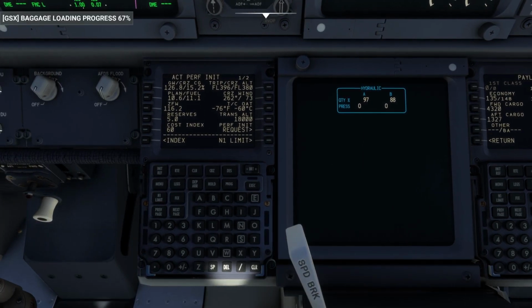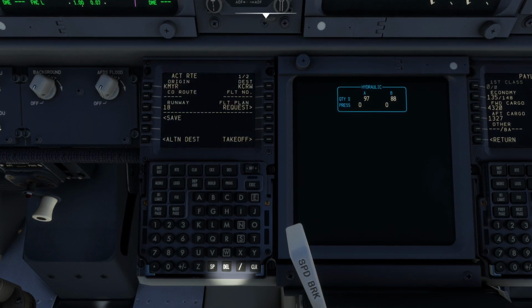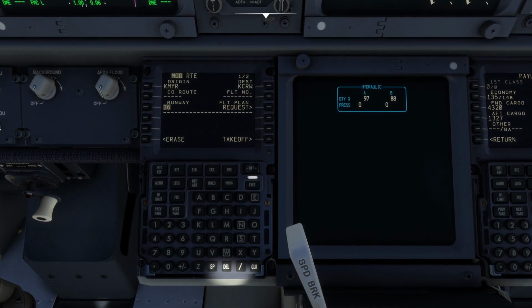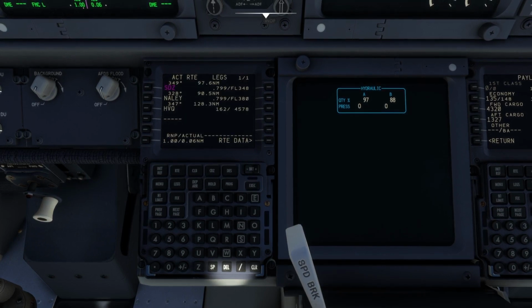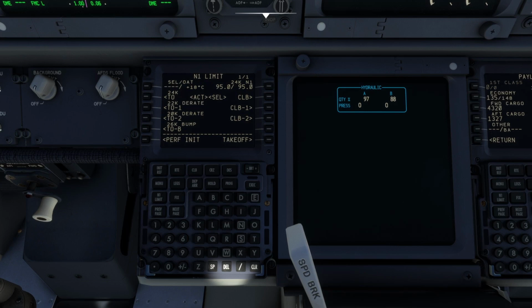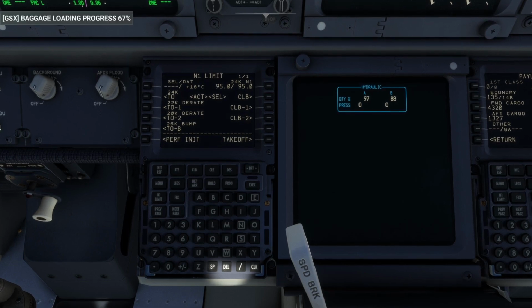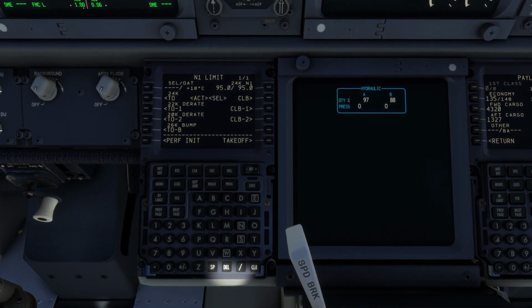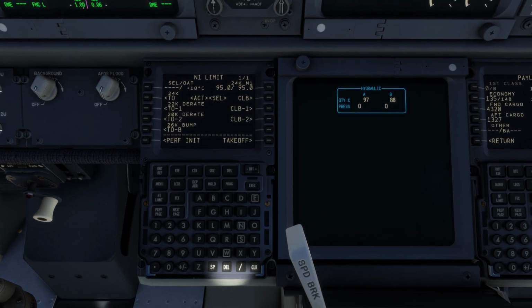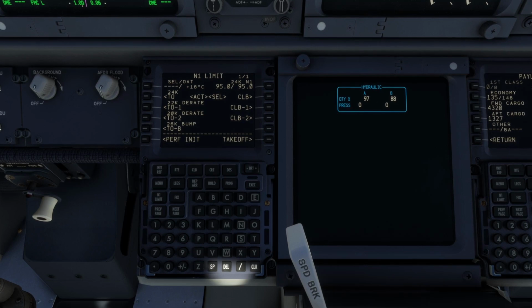Alright, let's go back here to our route. We're going to change that to 3.6. Execute. Legs, that's still good. Init ref, that's still good. Alright, what are we looking at? Derate of 49 degrees, runway 10.